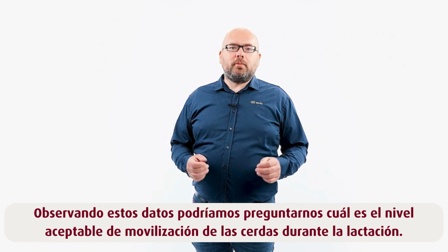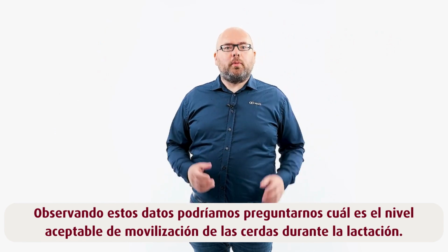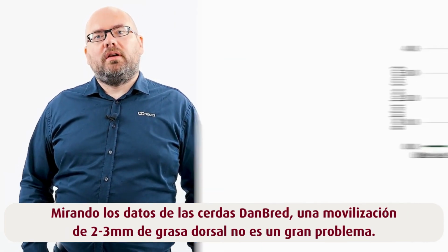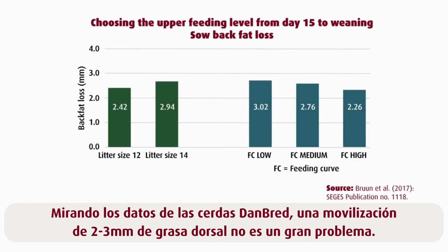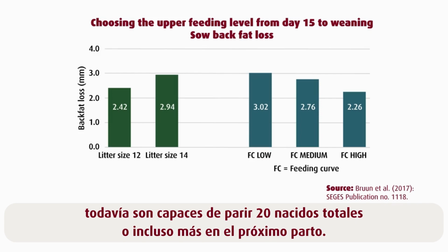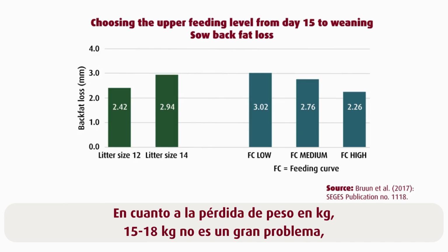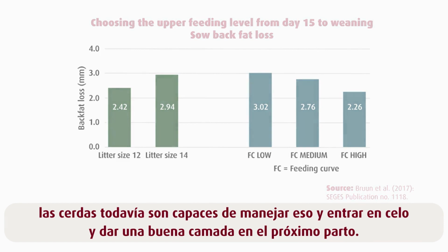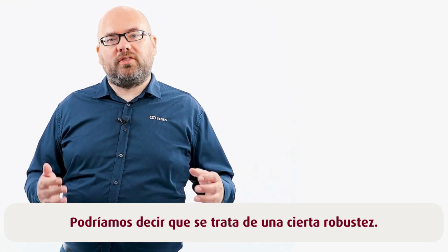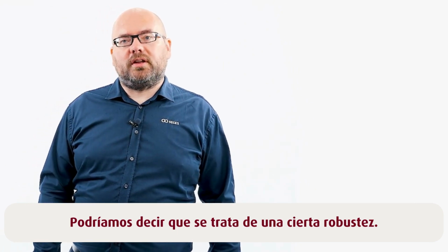Looking at these data, you might ask, what is the acceptable level of mobilization from sows during lactation? Looking at a lot of data from DanBred sows, a mobilization of 2 to 3 millimeters of back fat is no big problem. 4 millimeters is neither. These sows will still come into heat within 7 days after weaning. They are still capable of giving birth to 20 total born or even more in next parity. Looking at the weight loss in kilo, 15 to 18 kilos is no big problem. The sows are still capable of handling that and coming into heat and giving a good litter next parity. So this is a kind of robustness, we can say.